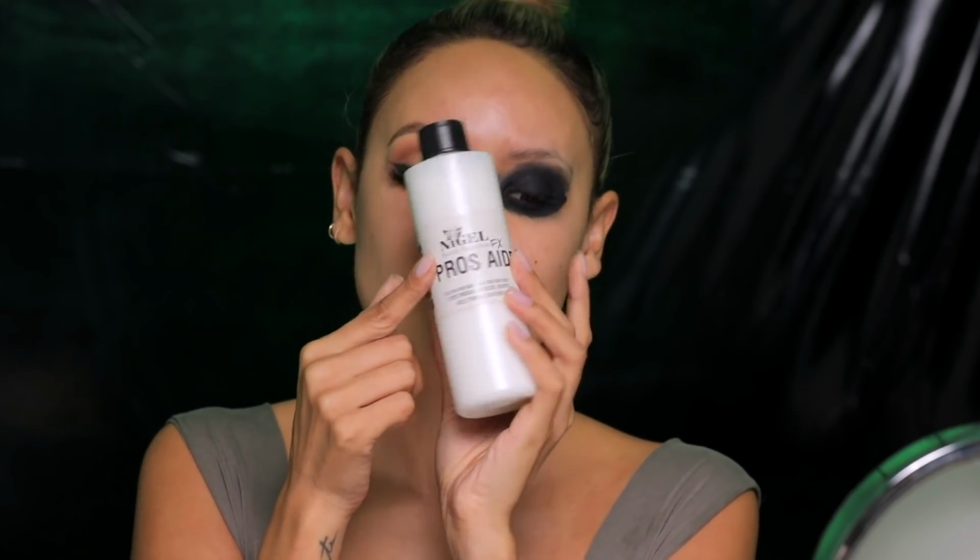You want to put Vaseline over your eyebrows when you're applying any glues to the face so that all your hairs are protected. I only have 5. I need them all. Thank you so much. And I'm going to glue this on with some Pros-Aid.